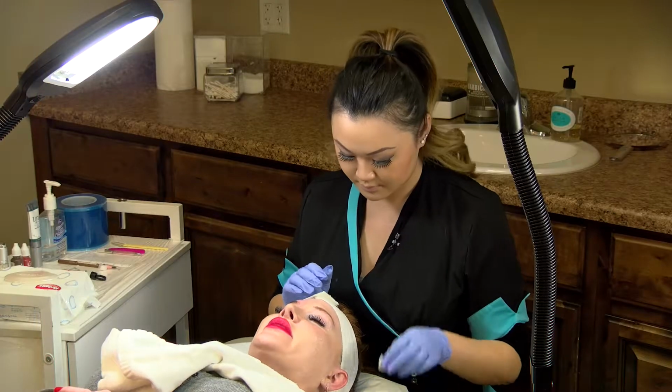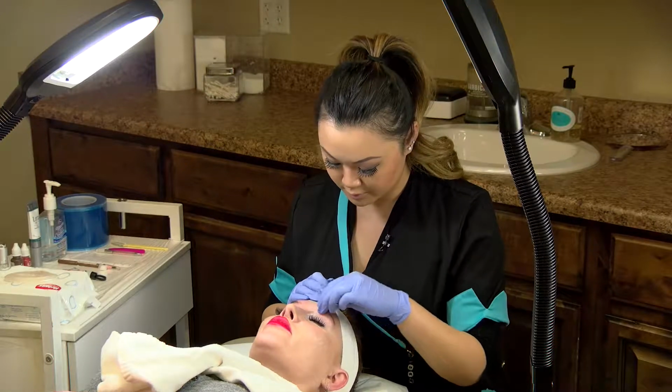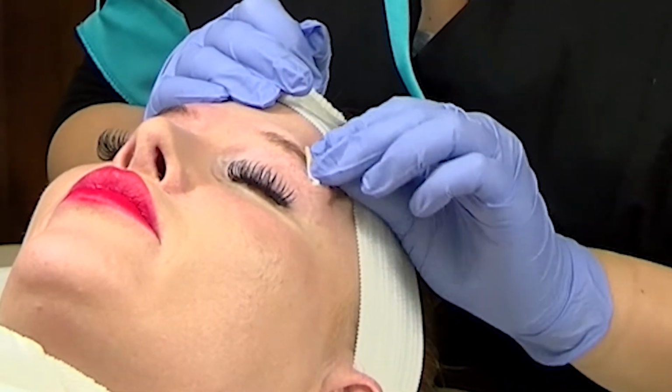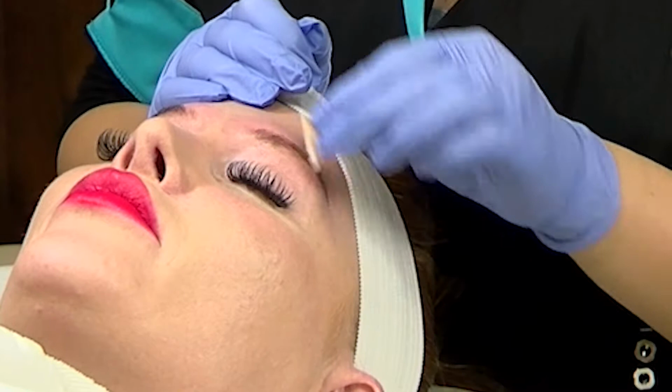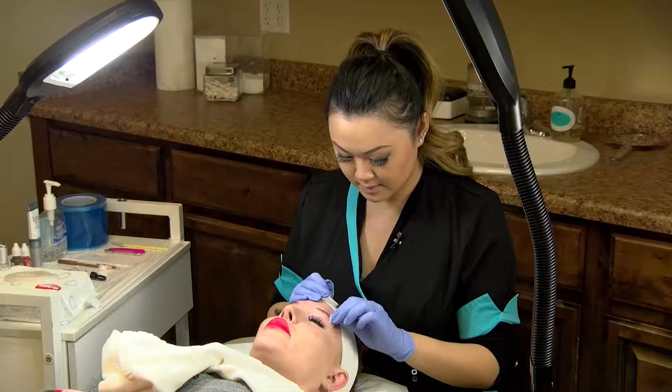All right, so this is cleanup right now? Yep, we're just gonna clean everything off, any makeup, oils, just to clean that surface area so that you don't cause any bacteria, infections, or anything like that.